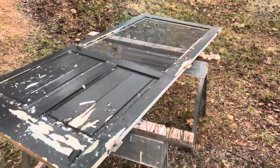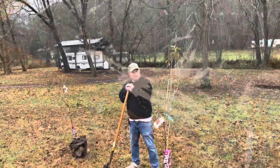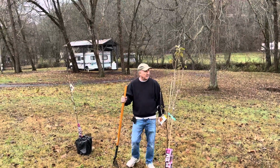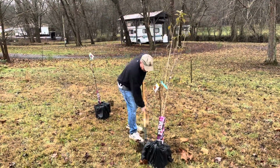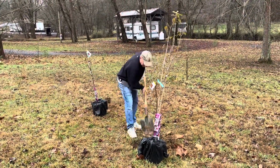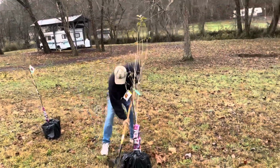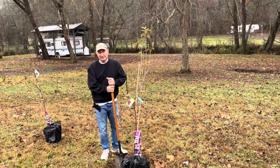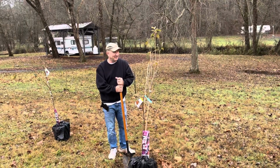Door number 2 needs a good scraping. So, we got a couple plum trees to plant, and I think they belong right here. One right here, one right here. You tired? Yeah. Can you imagine that?